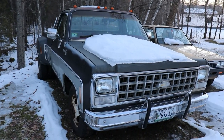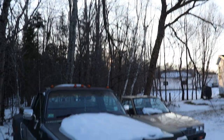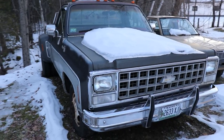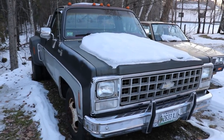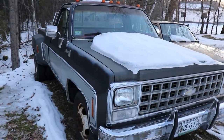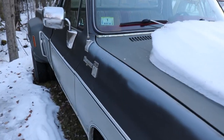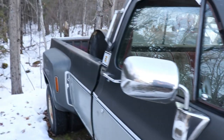December 16th. Been waiting for a very cold time to fire up, start the 1980 Cheyenne. Big block. Camper special. 454 original.